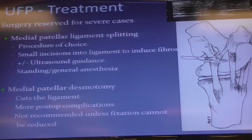Trochlear ridge as much. So the old surgery, which is still done in some cases now, is to cut that ligament entirely. So medial patellar desmotomy is just cutting the ligament. Now, if you have the horse that's permanently locked, like that second video we watched, that you can't even get him to take a normal step, that's a horse you'll have to cut the ligament. Okay? But that's the rare case nowadays.